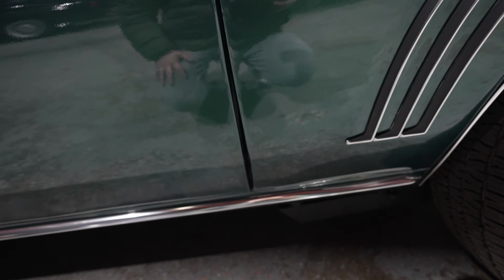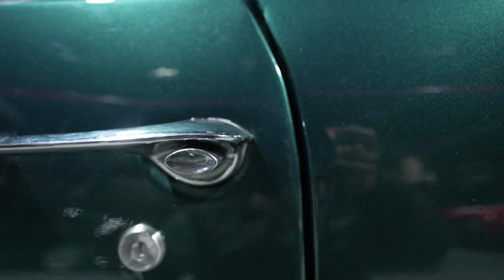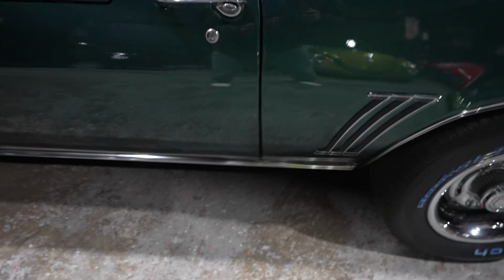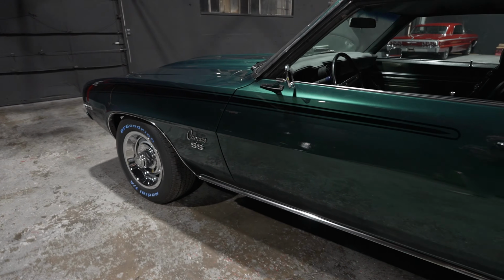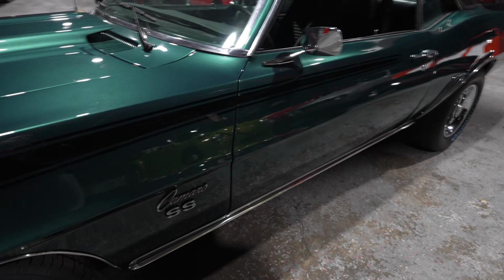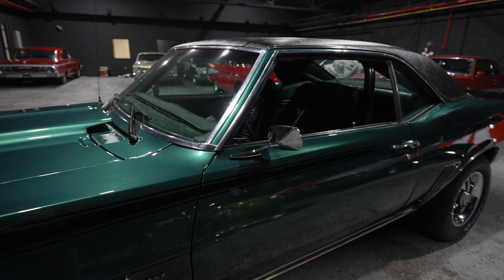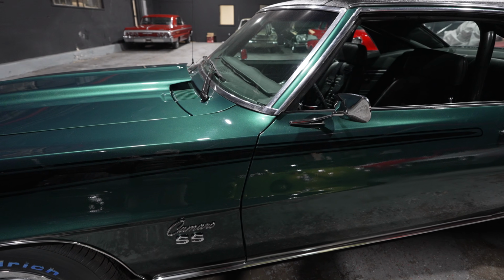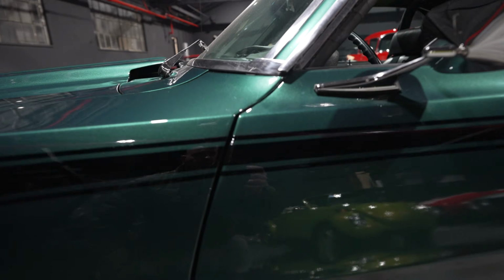A little bit here, I would say, wider than up here, and you can see that. Not terrible, not super noticeable, nothing crazy. One thing I will say, from the factory when these cars were produced in '69, they weren't perfect cars. They weren't done like they are today with robots. Everything was on the assembly line. So I just nitpick cars because I just want to point out every single thing.